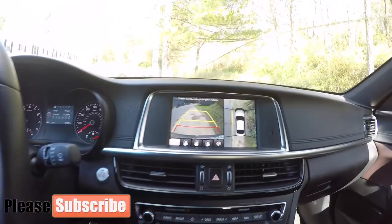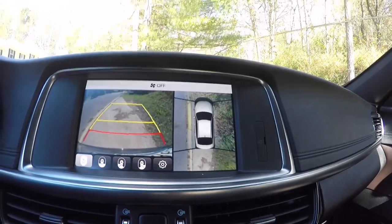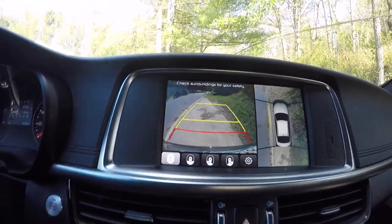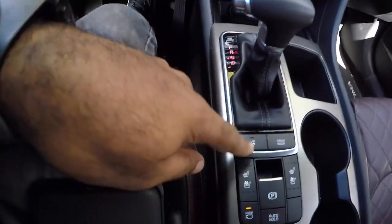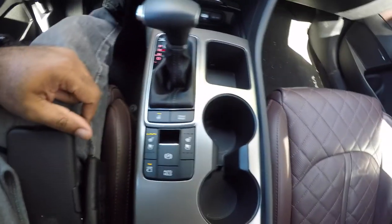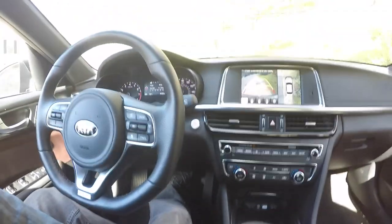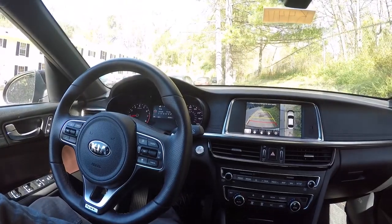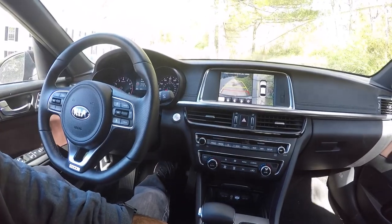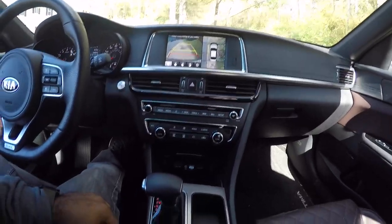When you put it in reverse, you get this wonderful view. I'll turn this off. Get this wonderful 360 view. Then you got your backup camera right there. You have heated steering wheel. You have heated and cooled seats. Right now it should be on heated. Here's your parking brake right here. Auto hold. That feature is when you're in traffic and you don't feel like keeping your foot on the brake. You just push that. The car will keep itself still until you put your foot on the gas, and then it will continue to go. That is a nice feature there.